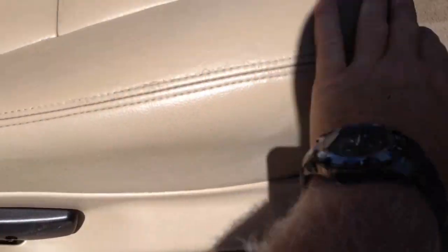Got a manual seat on this side. I think there's a little repair right here. I can see where there was a tear here and our mobile repair guy fixed it. Did a really good job.